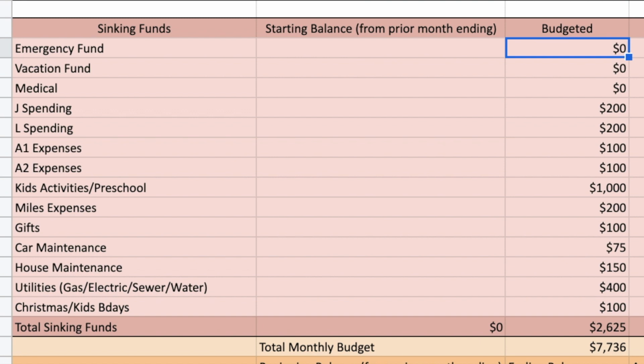So first of all, emergency fund, we're not putting money in there this month, and we're not putting money into our vacation fund. You'll see this is a new line item in our sinking funds. We depleted our FSA, so that's a flex spending account that comes out of my husband's paycheck for pre-tax medical. And so we've had a lot of medical expenses this year, so we've depleted that. That had, I think, $2,700 or so.